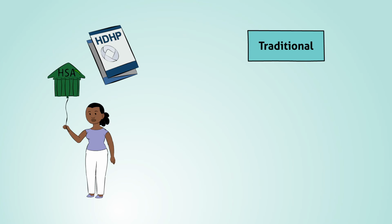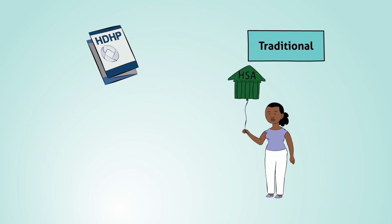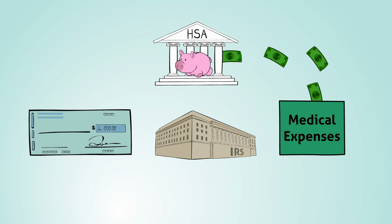Let's say you choose a high-deductible healthcare plan with an HSA this year, but next year you decide to go back to a traditional plan. You can simply use the money in your HSA for your copays, prescriptions, over-the-counter medications, and any other qualified expenses. The money never goes away, and as long as it is being used for qualifying expenses, will never be taxed nor have penalties.